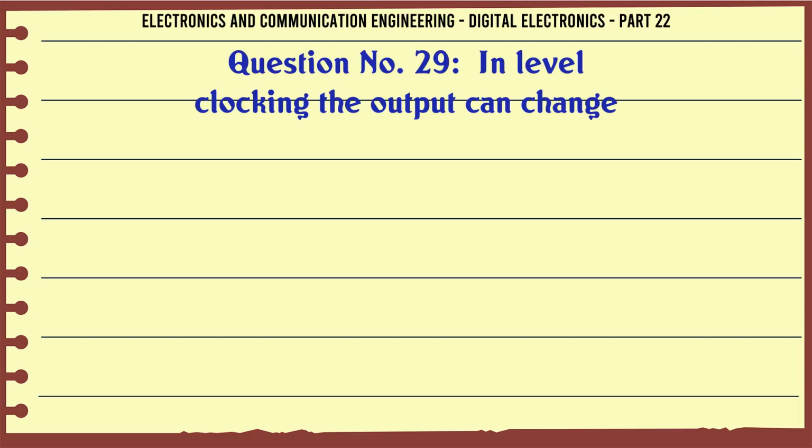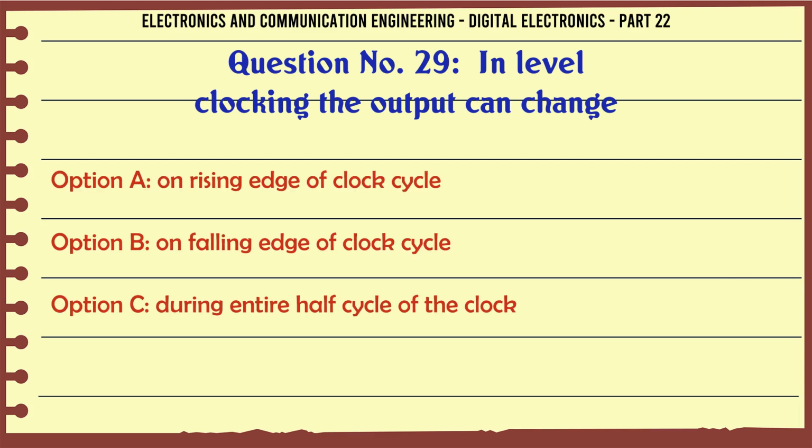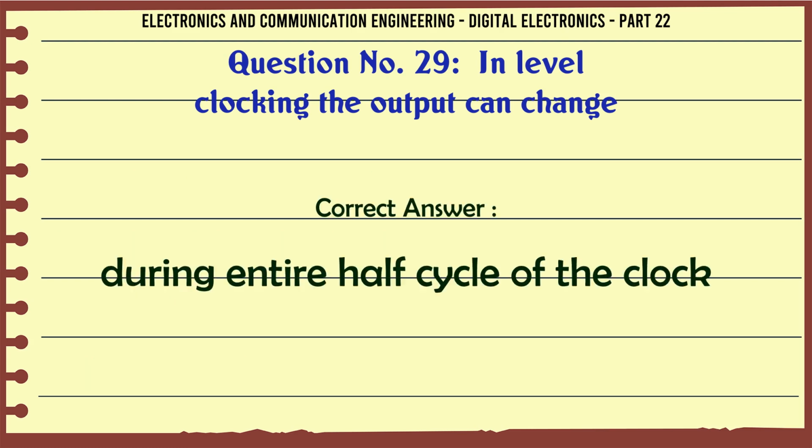In level clocking, the output can change: A. On rising edge of clock cycle. B. On falling edge of clock cycle. C. During entire half cycle of the clock. D. None of the above. The correct answer is during entire half cycle of the clock.